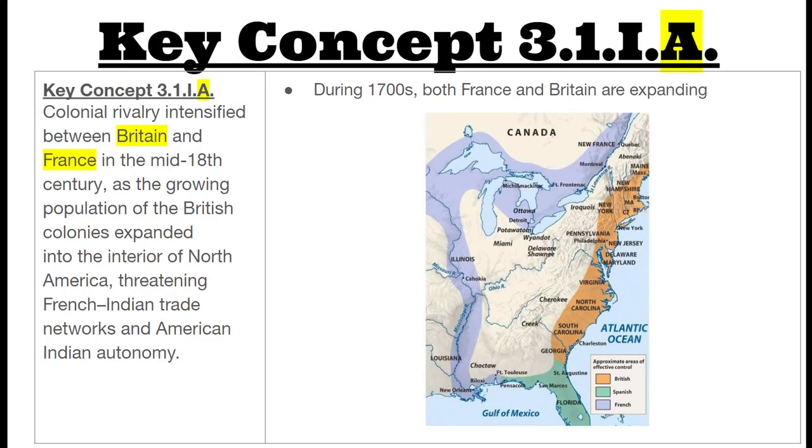Key concept 3.1, Roman numeral I, subtopic A. Colonial rivalry intensified between Britain and France in the mid-18th century as the growing population of the British colonies expanded into the interior of North America, threatening French Indian trade networks and American Indian autonomy.